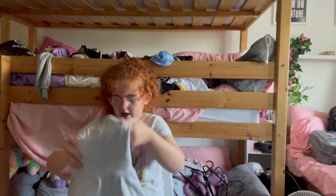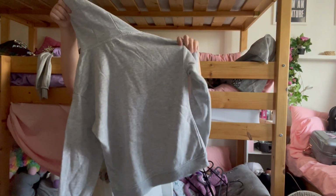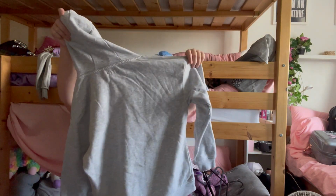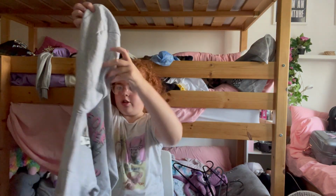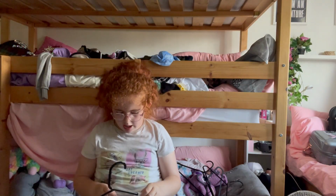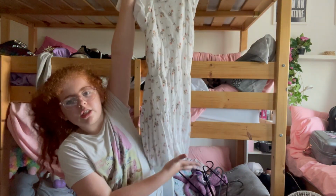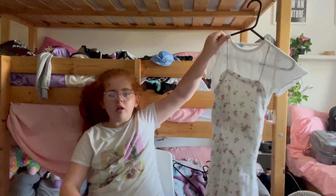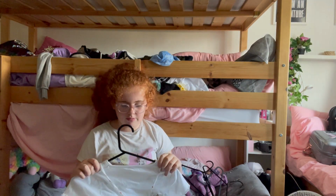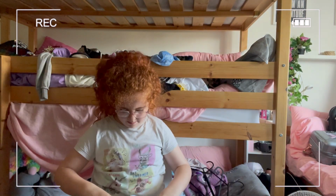This is a hoodie that says forever wild in the front, and it has a tiger right there. And I love this dress, so cute. It's so long, like a t-shirt. I would recommend wearing this when it's sunny because it's super beautiful, which I love. We have the same one here.